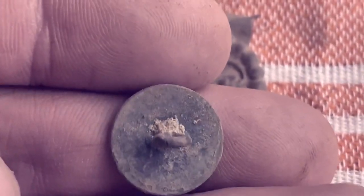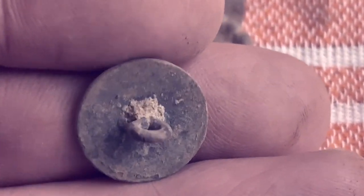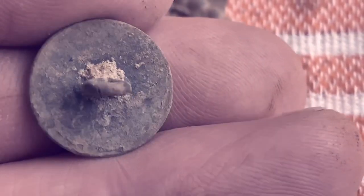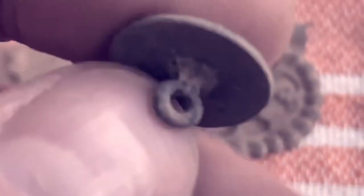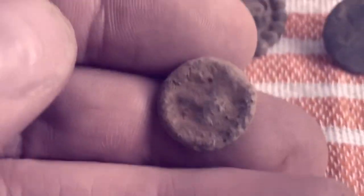I don't see anything on the front, and I don't see any letters on the back. Either way though, that's a really cool find for me. This is the second flat button I've ever found. The first one was at a plantation site in South Carolina. And then got this little iron button.